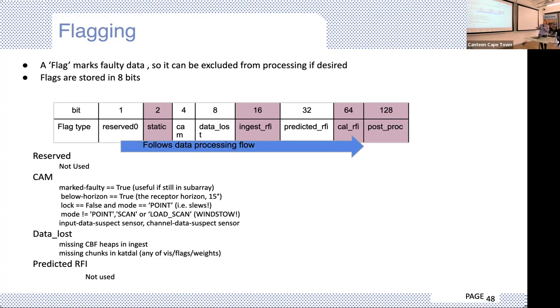And then we have what we call the CAM flags. CAM flags are really, I think as Ludwig will say, anything that the system knows about that can tell you that the data is faulty. So things like, is there a sensor that says the antenna is in Winstow? Is there a data suspect sensor? Anything that the system already knows about gets marked as a CAM flag.